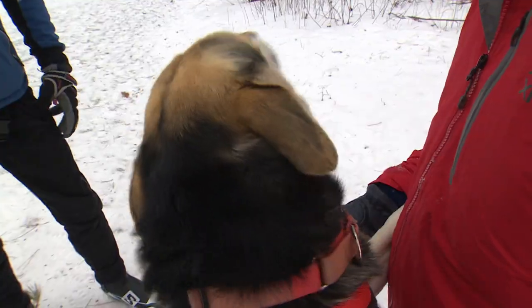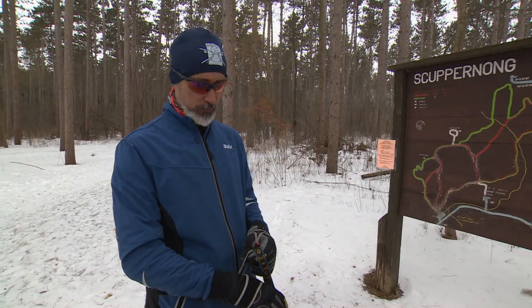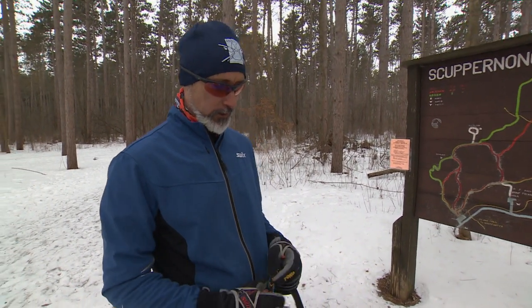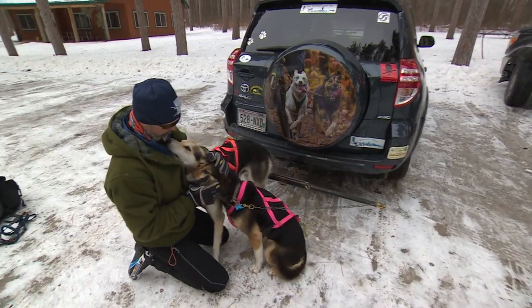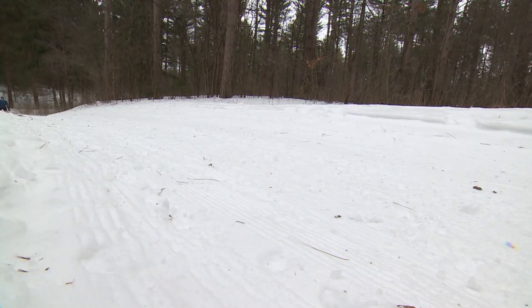Obviously, you've got to have a dog. I call it an orphan sport because there's not really a whole lot of people who do this, despite how much fun it is. But I think once you experience it, it's really great. To me, it's way more fun than snowmobiling. It's not smelly or noisy, and then you get to cuddle up with them when you're done. You can't do that with a snowmobile.